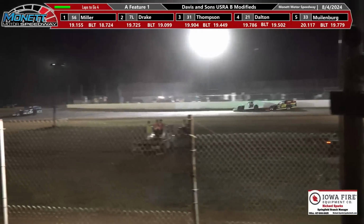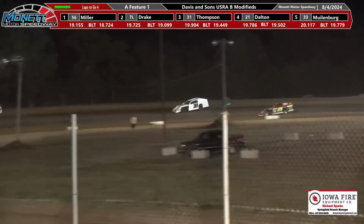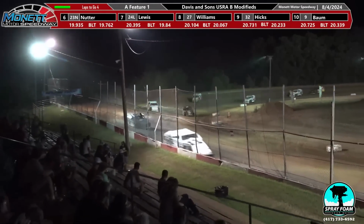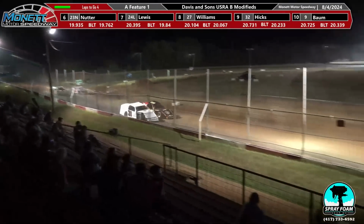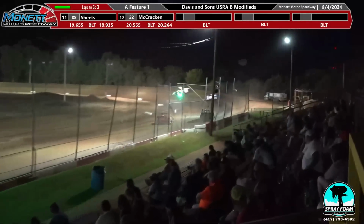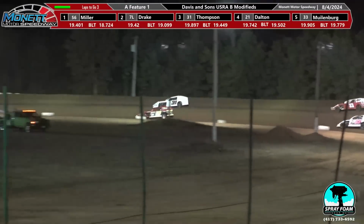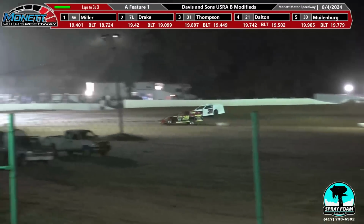Hoyt Miller out front by 0.6 of a second that last time by over the 7L of Trevor Drake. Matt Thompson in 3rd spot. He's got Jackie Dalton on his bottom side. Jackie trying to take that 3rd spot away. 31 of Thompson holds on for 1 more lap. We are 12 laps in the book, going to be 2 to go this next time by.